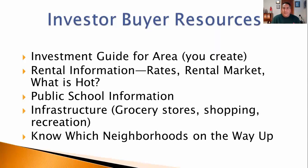Public school information, because a lot of times people are going to rent. If they're a family with a couple of kids, they're going to evaluate schools. So if you're helping your investor buyer that wants to buy a single family home and rent to families that have kids, and we rent to everybody, fair housing, totally understand that. But when you're buying a house, the public schools are a component of that. So you want to make sure that they have good public schools, and you need to know that. Because again, investors are not going to research public schools, are not going to look at all the test scores and all that stuff. So you need to know that.